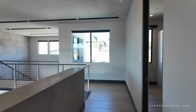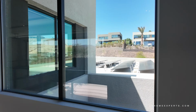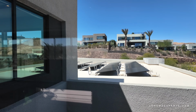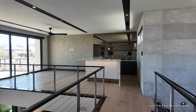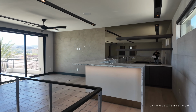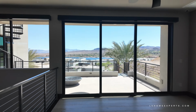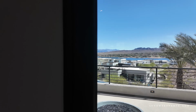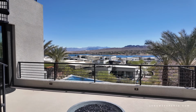All right, let's go outside. Let's go take a look. I want to go on the rooftop deck. Oh, one thing I do want to point out is the solar panels. Okay, what's great about this, believe it or not, comes with the home. There's no balance on it. All right, we're gonna go outside. I'm gonna show you this view. It is gorgeous.